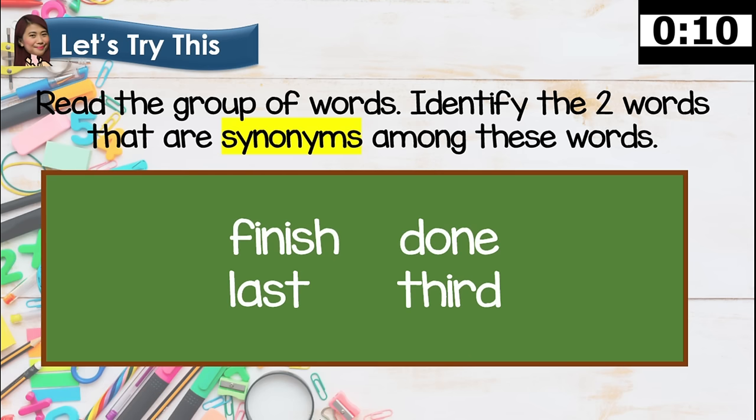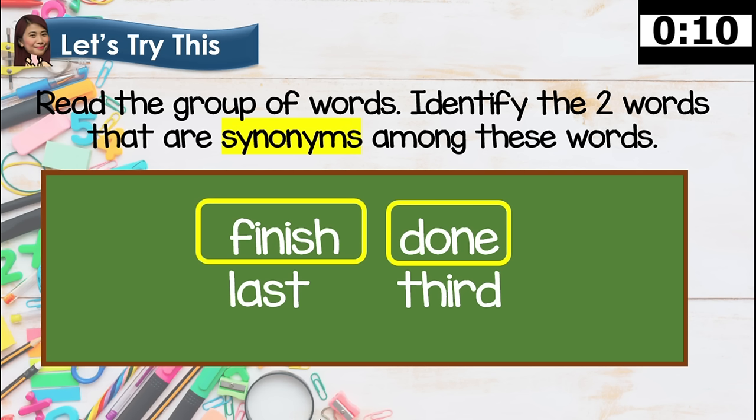Next, finish, done, last, third. What are the two words that have the same meaning? Type your answer in the comment box. And the correct answers are finish and done. If these are your answers, you are great.